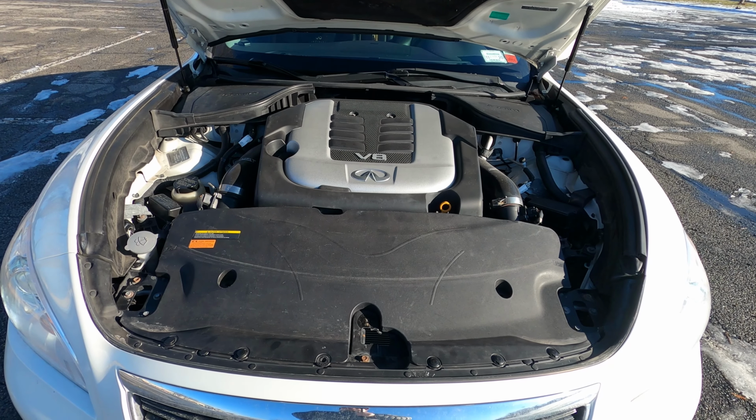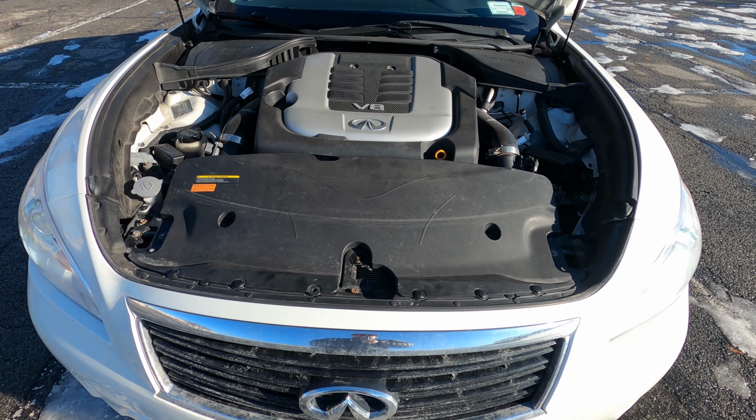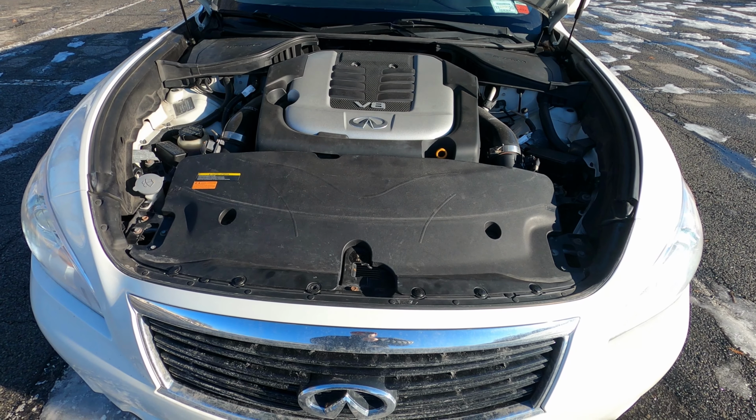Otherwise the car will stop passing its inspection, which I've been lucky so far. The light comes on and off, so I've been able to time it just right. And when it gets warm in the summertime, the light seems to stay off more often than it's on. So I've been able to get my inspections done just by virtue of that happening. But eventually I am going to run into an issue where the light's going to come on and it's going to stay on. At that point, I'll have to fork over the money.